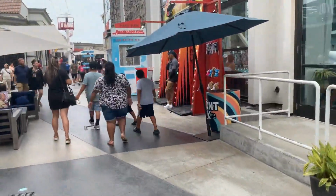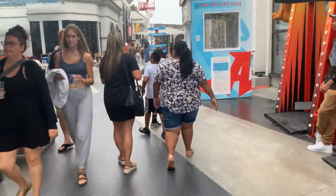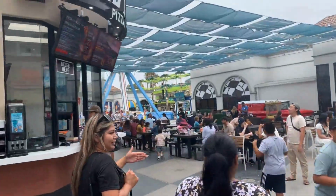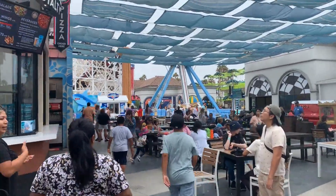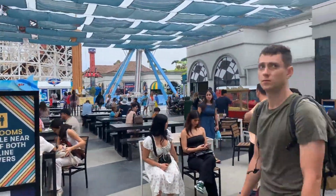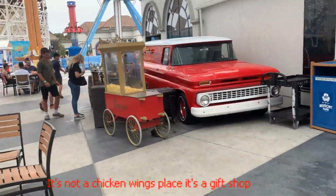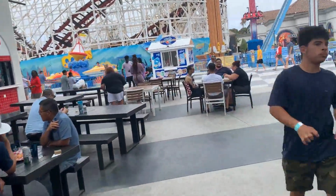We got some arcade games, a pizza place, and some obstacle course down over there. And they got a pendulum ride called the Beach Blaster right over there that's swinging right now. There's also a chicken wings place, a popcorn stand, and a Dippin' Dots stand.